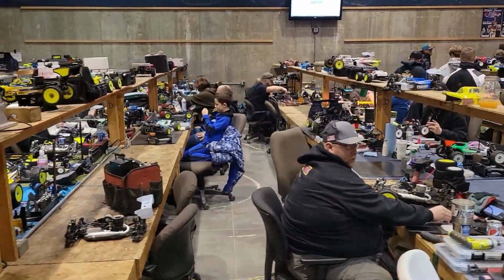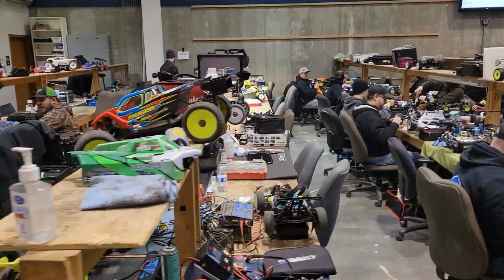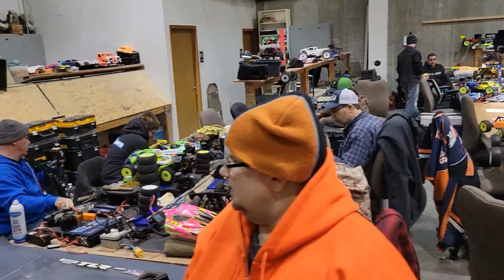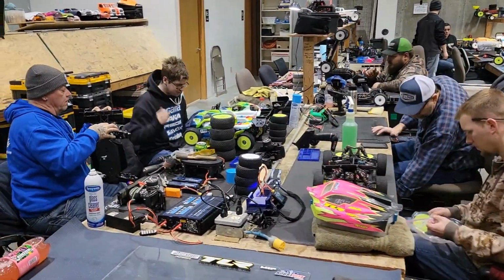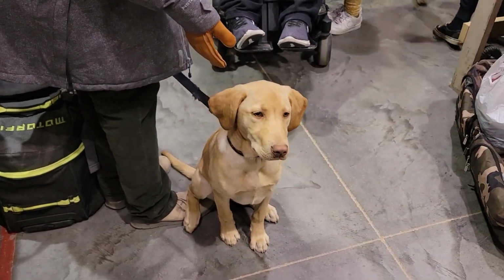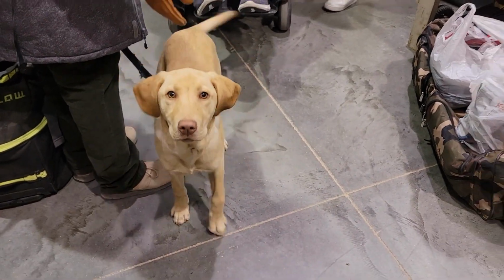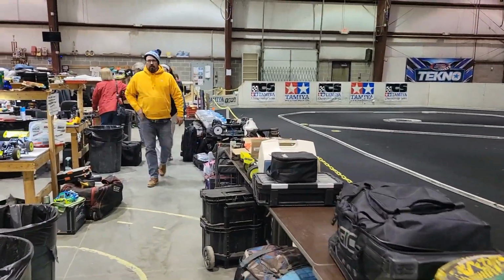More of the Colorado guys. I think Mason's here somewhere. Here's a Gamma pit aisle. There's another dog. She's like, what is that? Oh. Are you sitting for me? Wow, good dog. Oh, nope. Didn't last long. Oh, well. There's TJ. All right, let's go check out the track.